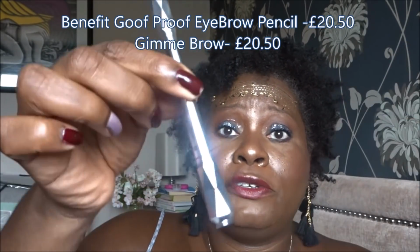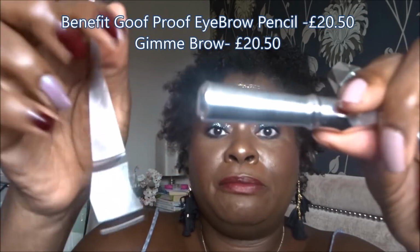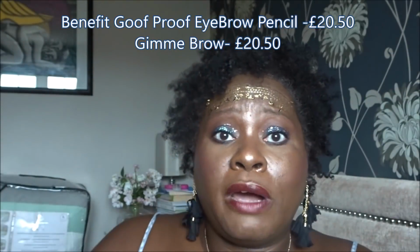What else is there? Eyebrows have been very boring. I just use Benefit, so I've been using the Goof Proof brow pencil and the Give Me Brow, so I've been using these two on my brows.